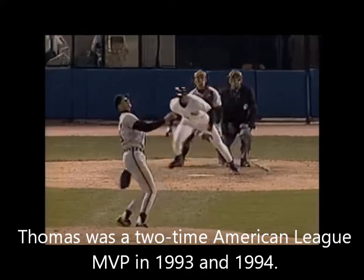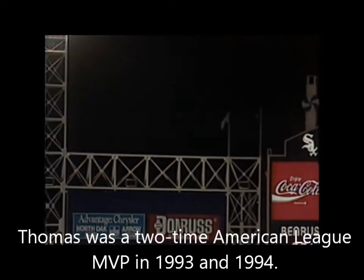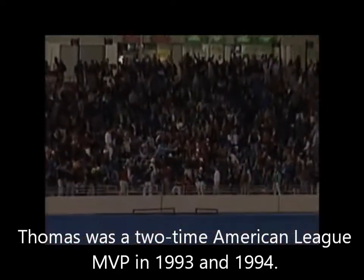Curveball. That's it out of here. Center field, way back. You can put it on the board. A two-run homer for Big Frank Thomas. Sox lead it 6-5. Yes.